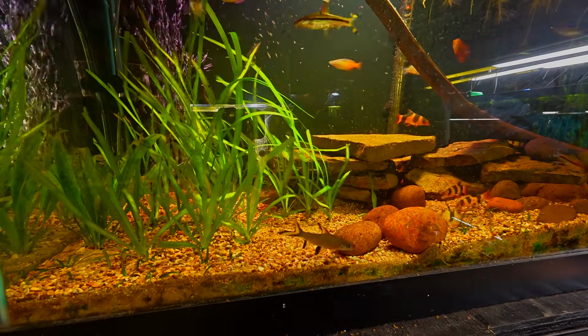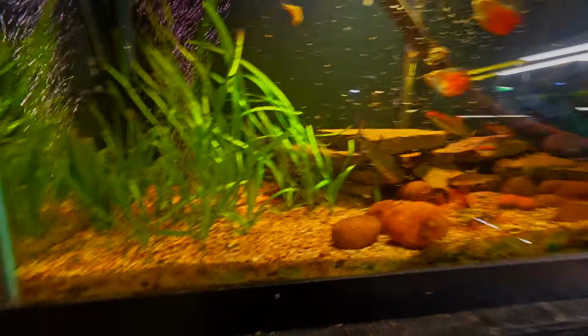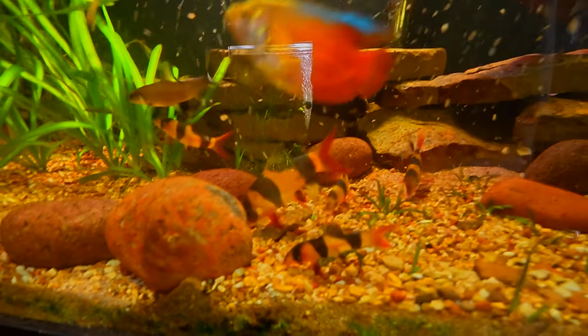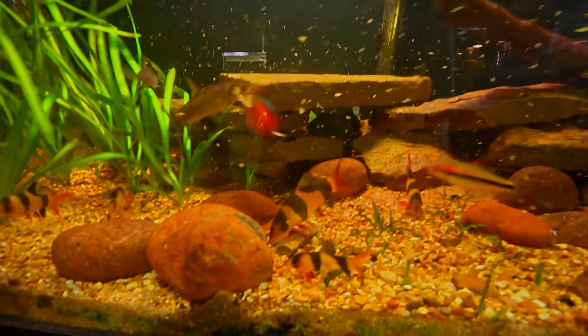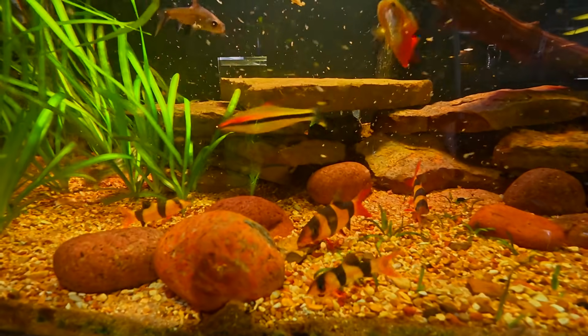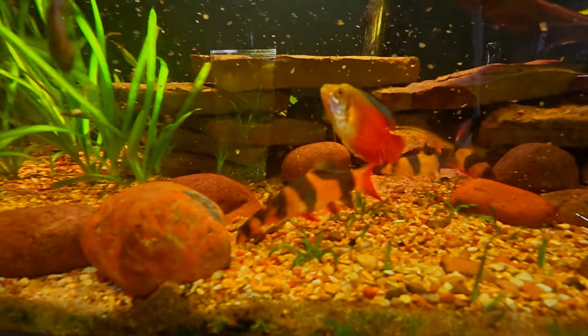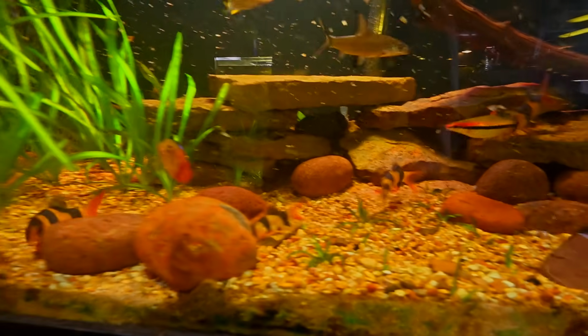I'm buying up all of the clown loaches I can get my hands on because they get really big, but it takes them like 10 years to get that big. And you can't buy them big. If you wanted to buy like a 12-inch clown loach, you could spend $500 or $1,000 on a big clown loach. And that's because someone spent a decade growing it out that big. So you're going to pay a premium to get it.